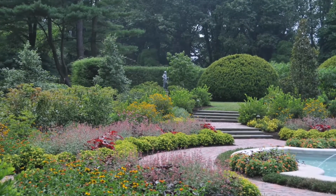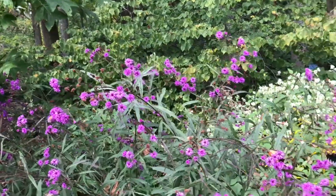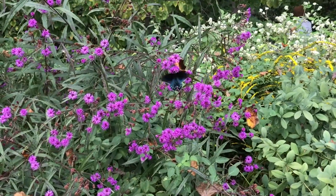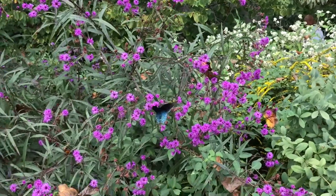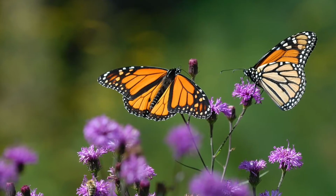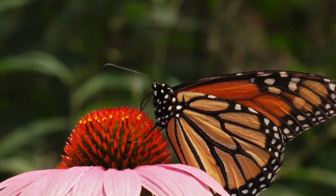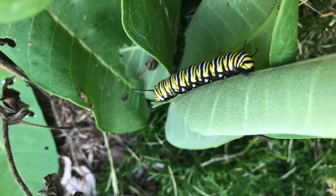In the summertime, the garden is very lush, and dozens of butterflies flit from flower to flower drinking nectar. While adult butterflies can drink nectar from many different plants, butterflies lay their eggs only on specific plant species called their host plant. This is because the caterpillar can only eat from its host plant. You may be familiar with the monarch butterfly. The adult takes nectar from a variety of plants, but the monarch caterpillar must feed on milkweed.